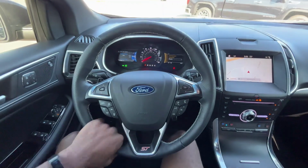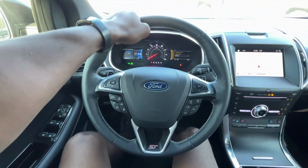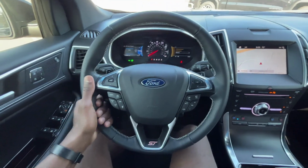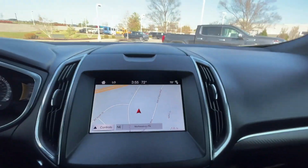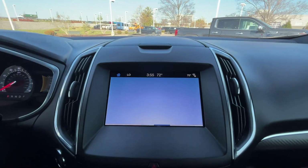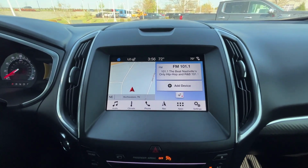But love the leather wrap steering wheel here. Nice feel. I like that it's a little skinnier, but still has a perforated leather around there. Feels really nice. Can't wait to drive it. And then we have the Sync 3 system here. So there's our navigation screen. We'll turn the fan speed down a little bit more. And then heated steering wheel toggle there.